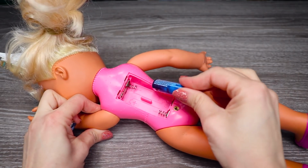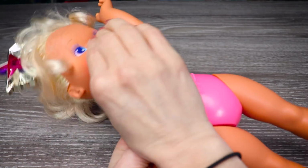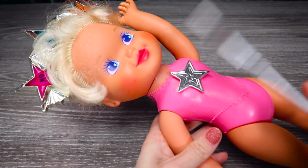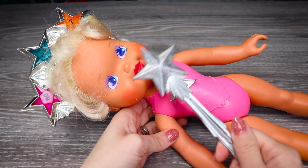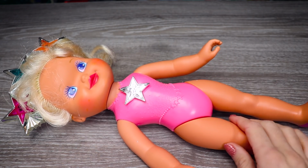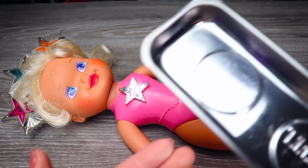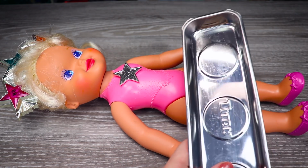Okay, I'm done with that, and now we'll try it one more time. And here we go. Nothing. Is it possible the magnet is just no longer strong? Hold on. I found a different magnet. Now don't laugh because it's super lame, but it's the only one I could find that would also be strong, and it's a magnetic tool tray. But it'll do the trick.